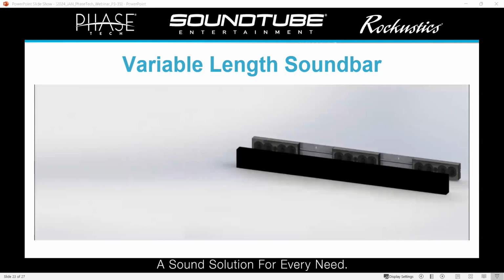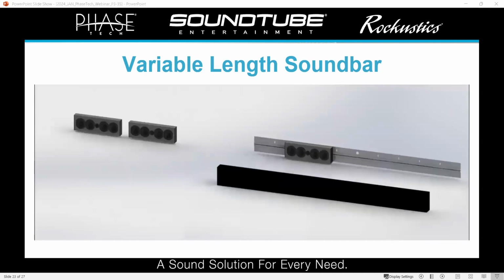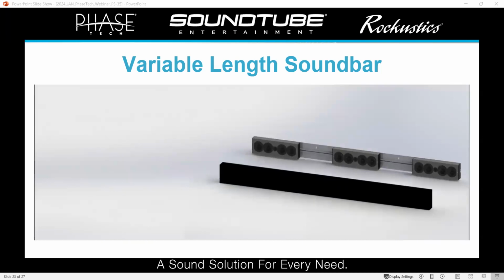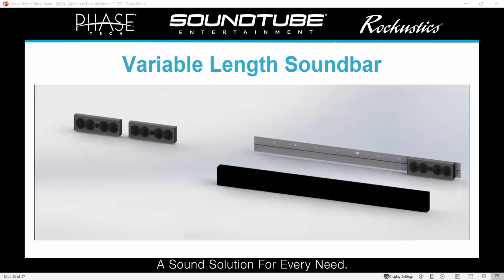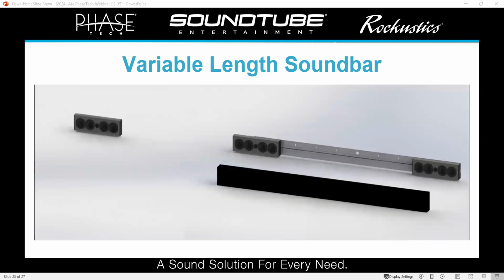And back to the soundbar, the variable length. Yesterday, one of our dealers was asking, they have a customer with a need for a white soundbar. So this grill can be done in multiple colors for you. If you need it in white, we can do it in white. We can do it in black for you. We can do it in gray. There's a lot of different color choices that you can do. So this is a true custom soundbar for you.